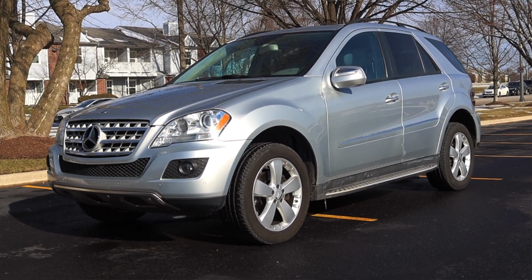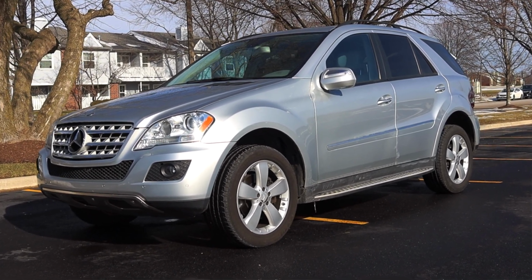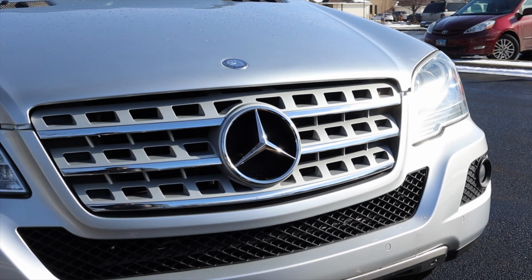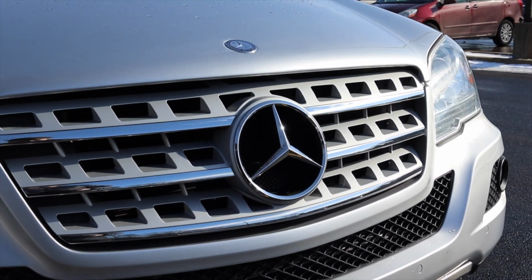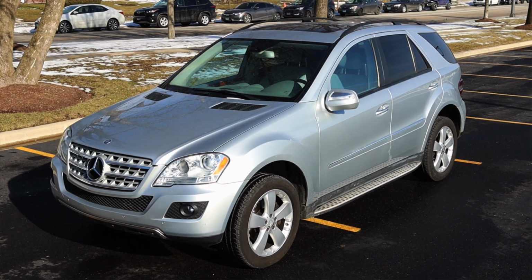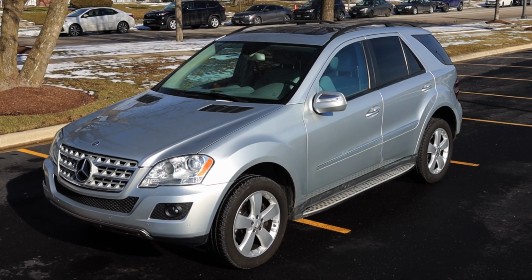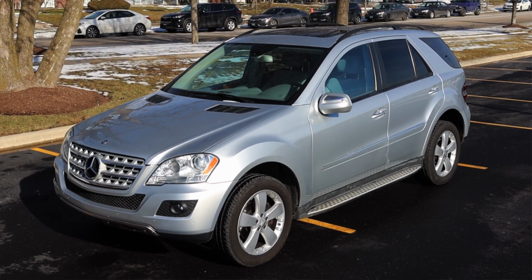And so if you want a car that's going to make a statement and leave an impression on people, I can't say this is the one. But if you want something simple, relatively reliable with that Mercedes badge, then here you go. ML350. I wish that there was something that stuck out in my mind. Maybe the fact that I accidentally called roadside assistance. Maybe that will spark my memory.